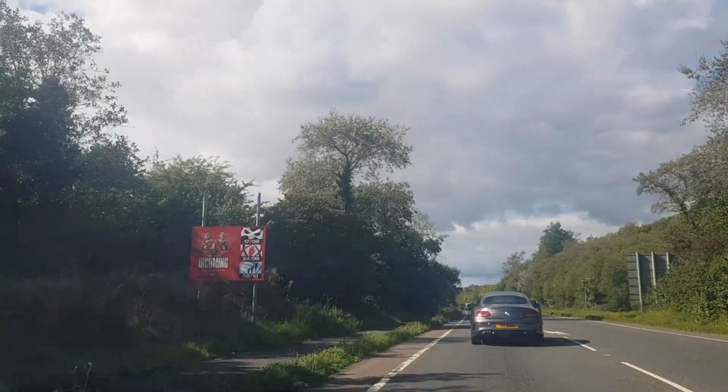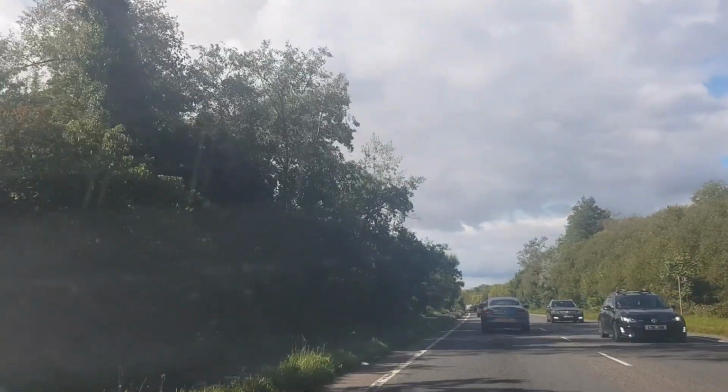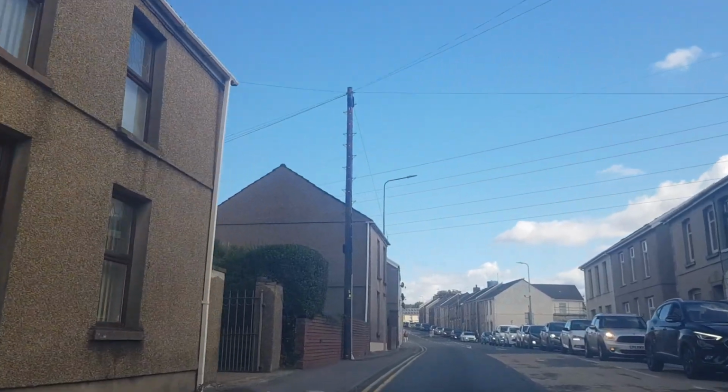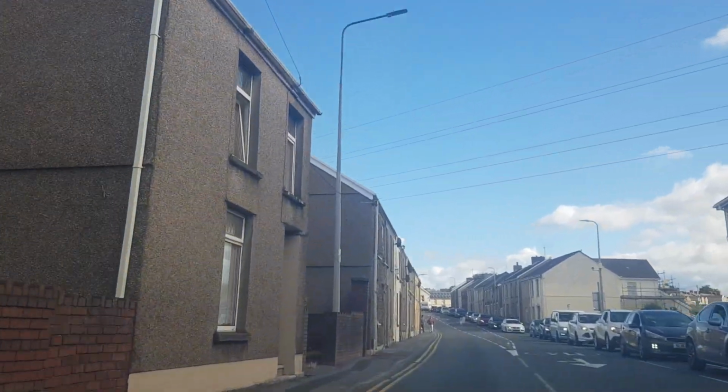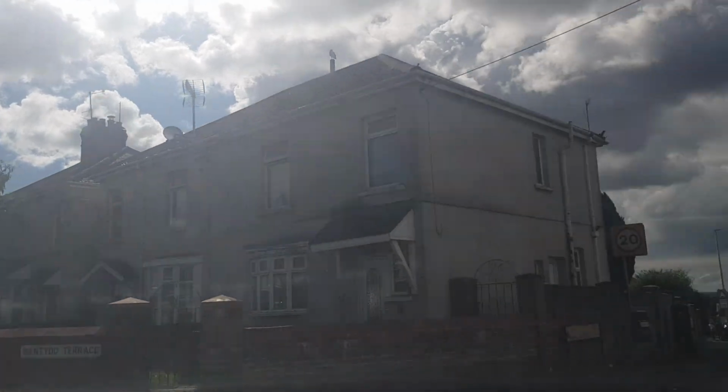Finally making some headway now, and I've just seen my first sign for the Scarlets. You know what? At this rate, we should still make it with plenty of time before kick-off. Oh, never mind. Right, managed to reroute myself to Llanelli to avoid that last bit of traffic. It's about 10 minutes till kick-off, so we're probably going to be cutting it fine. Swinging a right down this road to hopefully find a spot to park up.